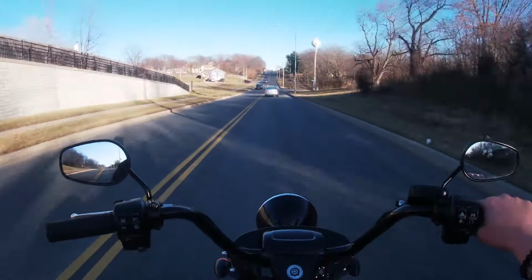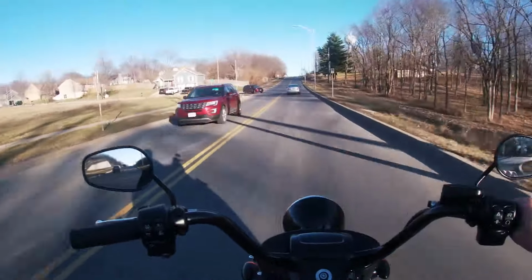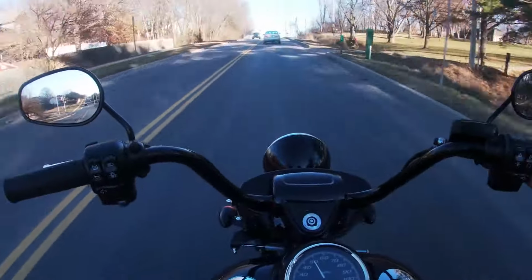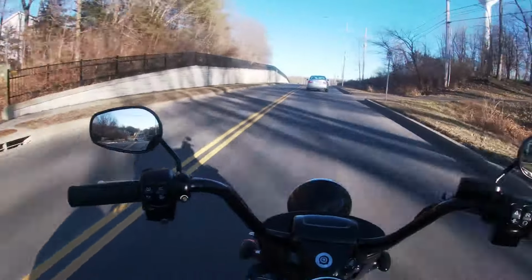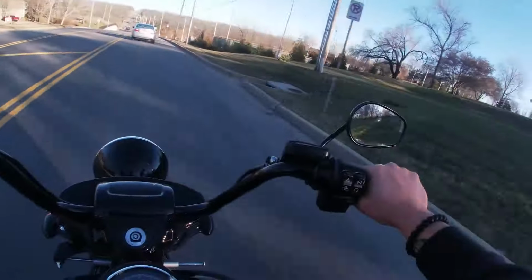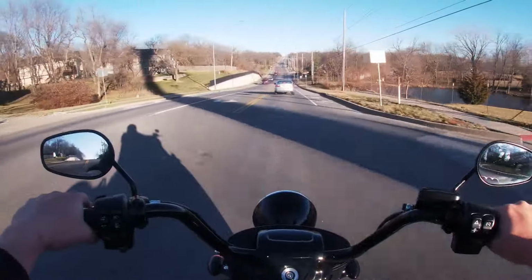If you guys are looking for something that's comfortable, something that's got a lot of power already, something that you don't have to worry about putting your feet down, something that your wife or your girlfriend feels comfortable riding with you with, because maybe you're a little crazy driver or rider, this is it right here. This is it.